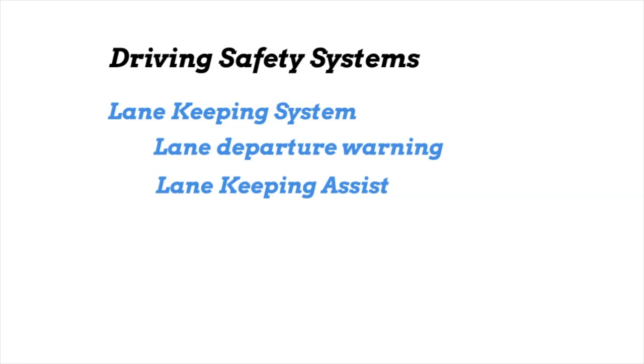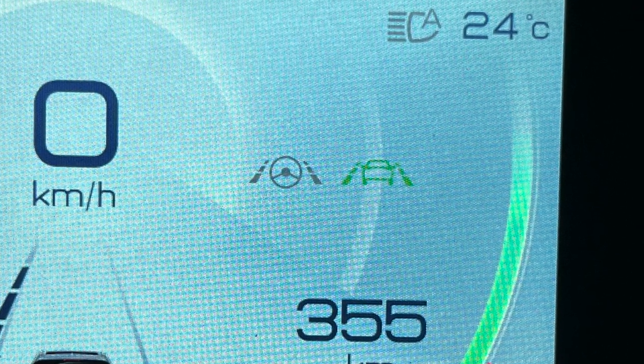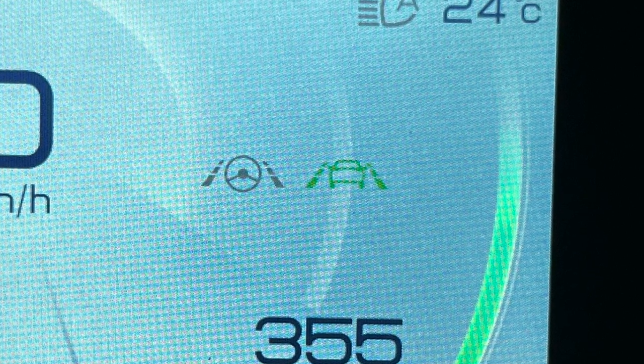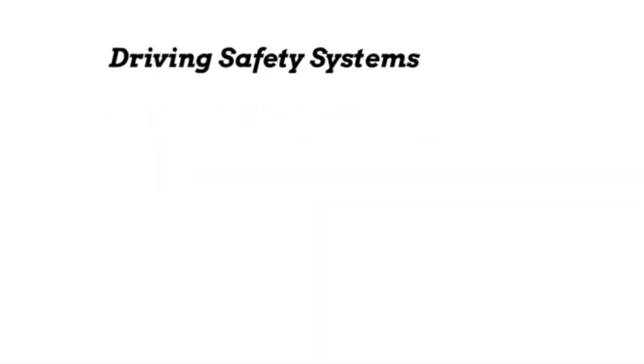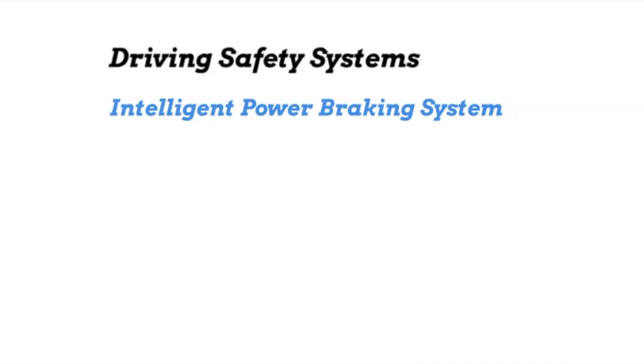One last thing before we leave or depart: lane departure warning. This is a totally different system to the intelligent cruise control. The intelligent cruise control lane control keeps you in the centre of the lane. This stops you from leaving the lane.